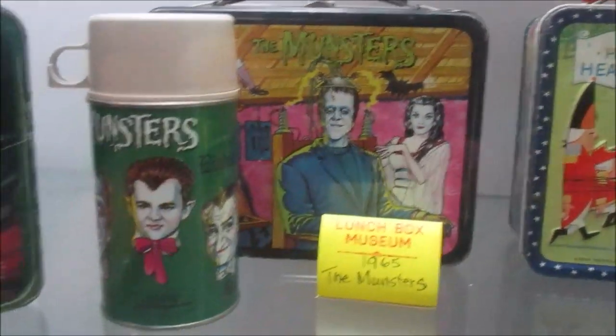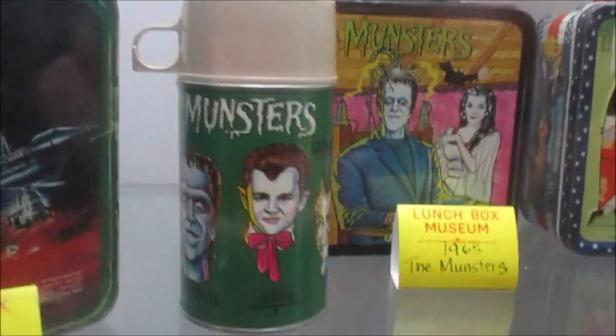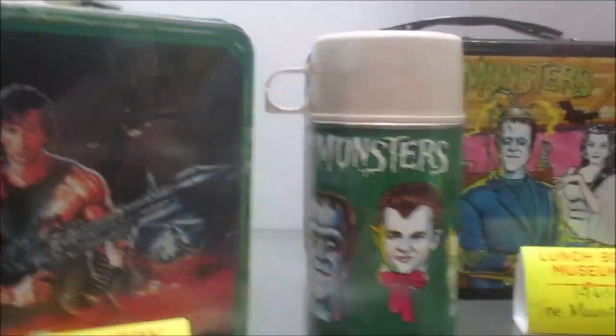Awesome. Look at the thermos. Yeah, they're in really good condition too. That's why they're in the cases here. Chitty Chitty Bang Bang. Speed Buggy. Looney Tunes right there. A-Team one back there. Another James Bond.